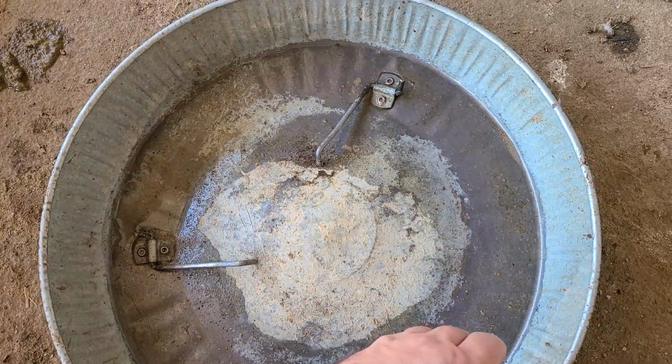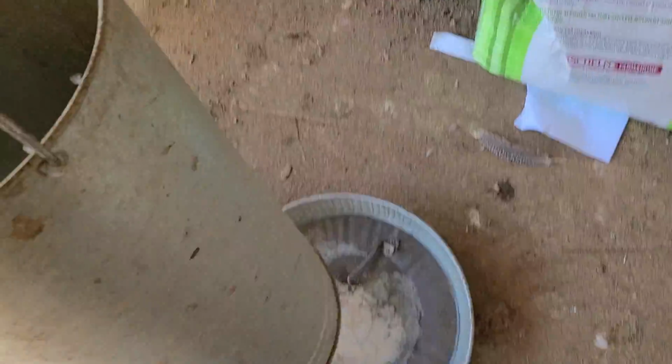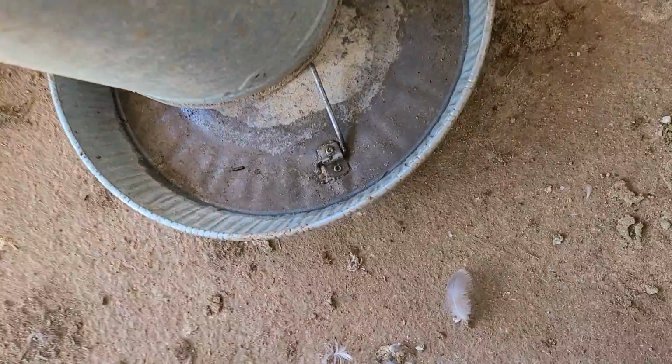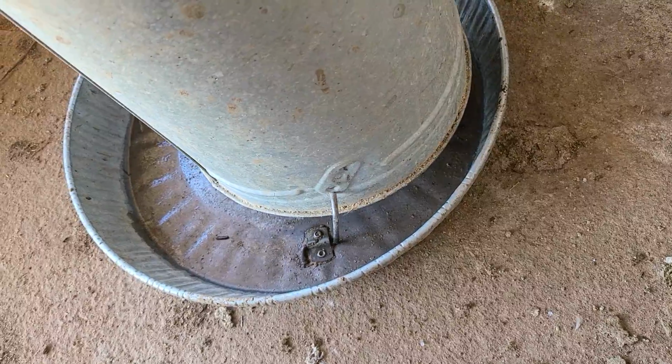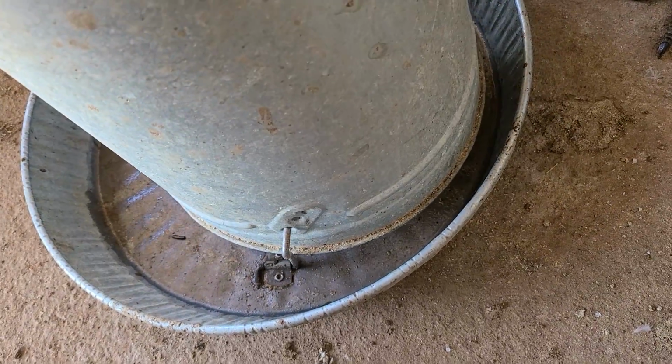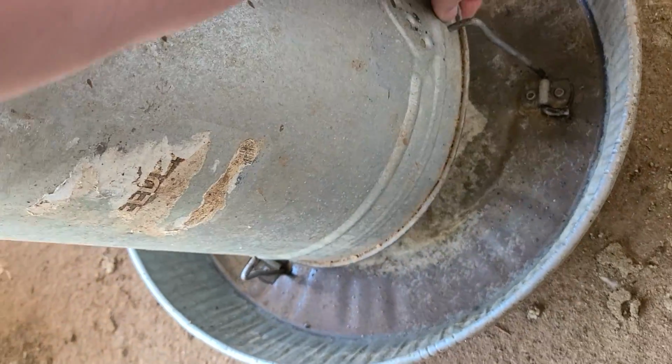Oh, come on, just stay up. This is our feeder. Okay, watch out. Oh my gosh. Yeah, I'm probably going to have to. Well, no, maybe I can get it. Oh, come on, go in. Here, let me get this out like that. As you can see, there's three holes so that you can adjust how high it is. I usually just have it on the highest setting.